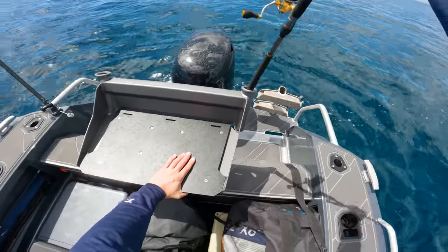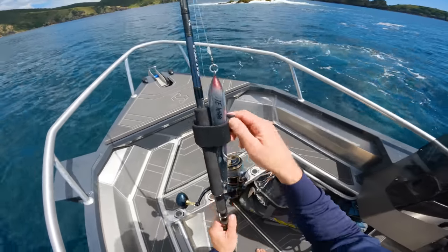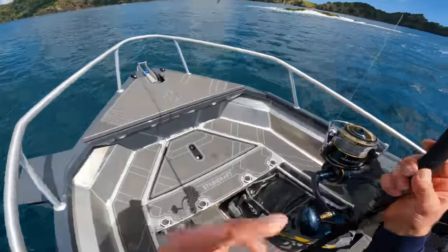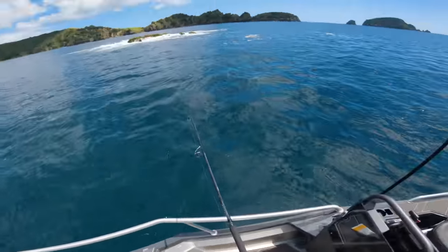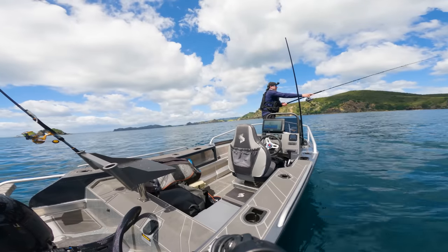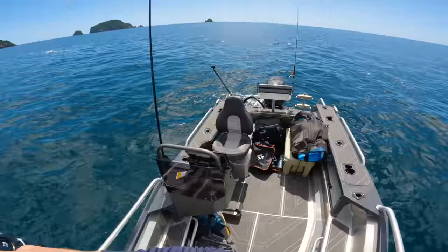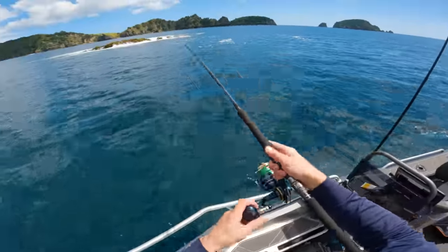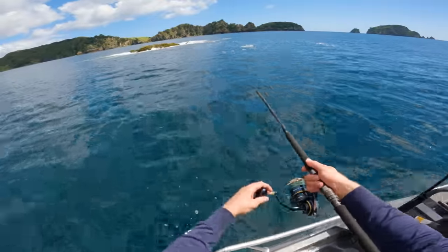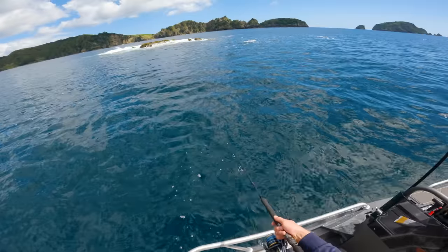Get this out of the way. Is there anything home? Running my Saltiga 8000, guys. It's a PE4. And that's an untamed lure. It's just gonna make it a much more exciting fight with this setup.